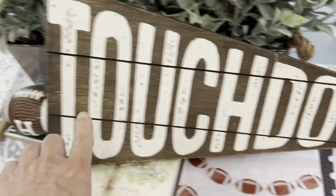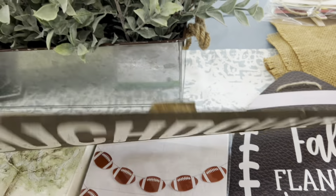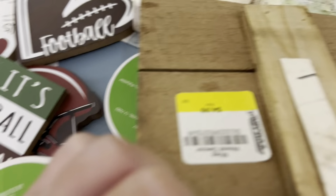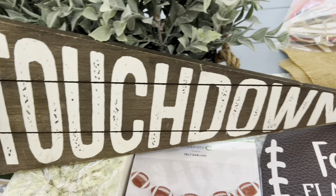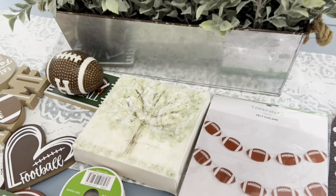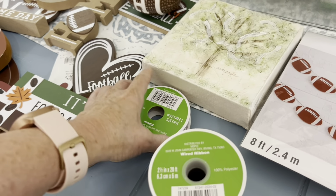This is one of my favorite things, and it came from a thrift store, and I only paid a couple of dollars for it. Well, I paid $5 for it. Maybe. It could have been on sale. But still, that's one of my favorite things. I did pick up some ribbon. I'm going to play around with that today, maybe in a wreath.